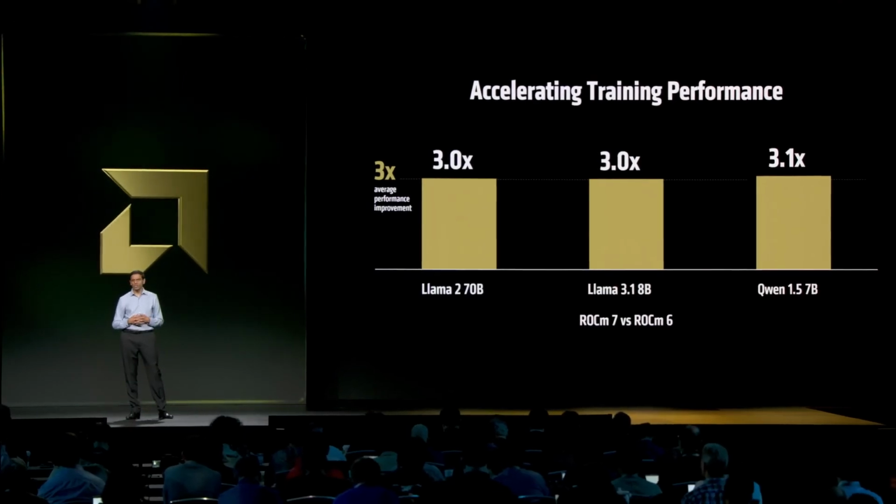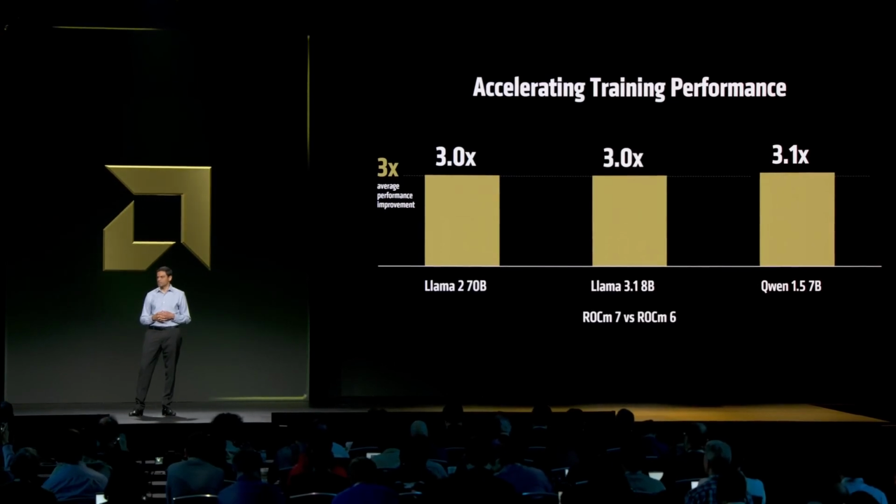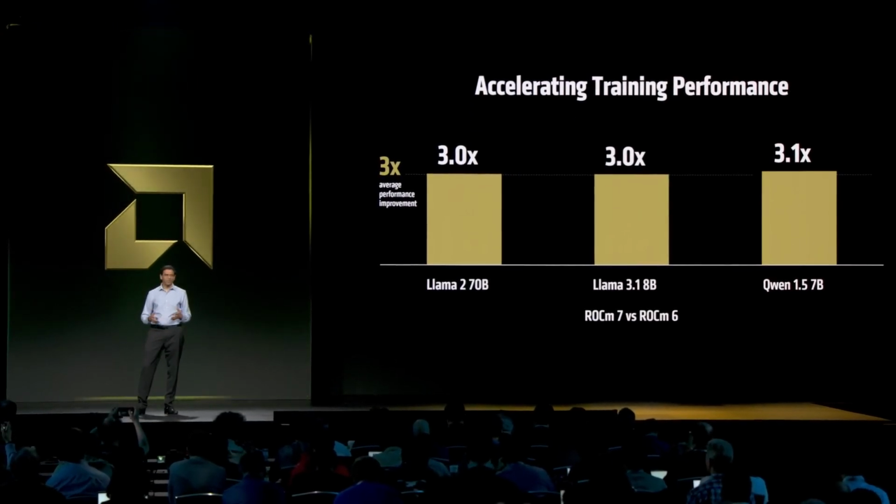And just like inference, training performance has also taken a big leap. ROCm 7 delivers 3 times the performance of ROCm 6. More importantly, our users are actually telling us that they're now scaling confidently with ROCm.